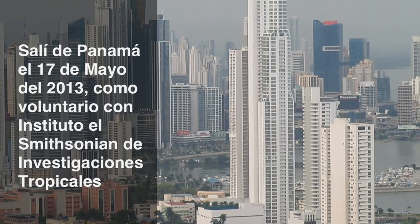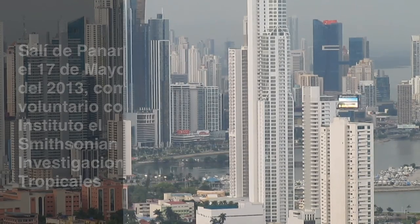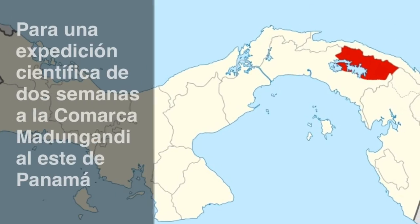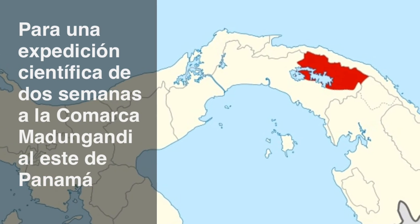I'm a volunteer with the Smithsonian Tropical Research Institute. I left Panama City on May 17, 2013, on a two-week scientific expedition to the comarca Madugandi in eastern Panama.